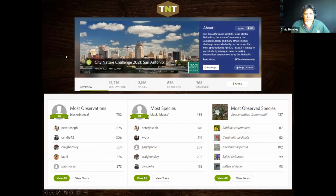So last year for City Nature Challenge, this is the web page that shows the results. We had over 15,000 observations, 2,100 plus species. We had 765 observers. That's a lot of work by 765 people. And I believe San Antonio has a few more people in the metro area than 765. So we think we could easily double this, if not do that many more times, with some advertising and with some interest in getting folks to get outside and explore nature over that 4-day period.